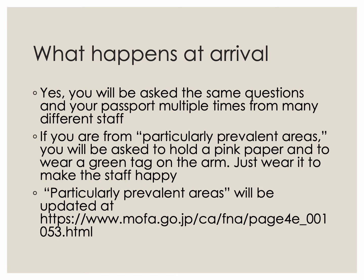As you can see, you'll be asked the same questions and shown your passport multiple times by many different staff. If you are from particularly prevalent areas such as New York, Texas, and so on in the United States, you will be asked to hold a pink paper and to wear a green tag on the arm. Just wear it. It's ugly, but it makes the staff happy. The particularly prevalent areas are updated on the MOFA website.